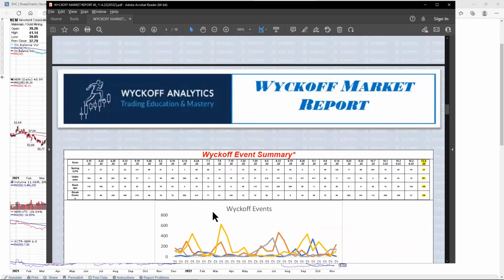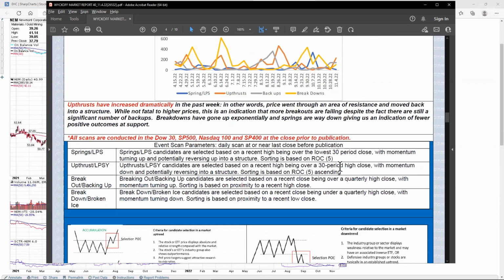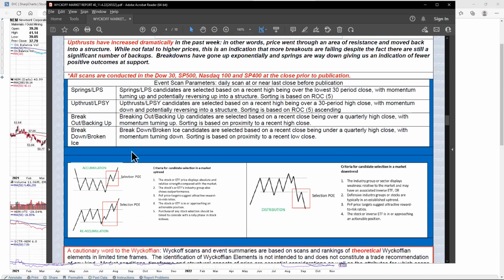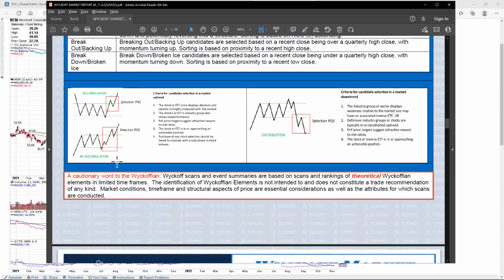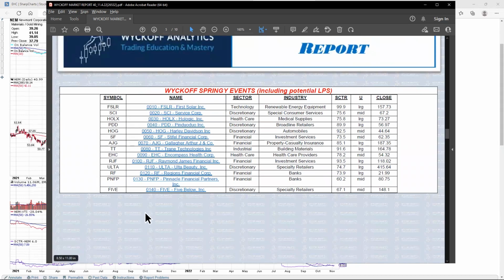But let's get down here where the events are. So here's an event summary so you can see how many events are taking place. And here are the events. And that is springs and LPSs, upthrusts and last points of supply, all essential Wyckoffian attributes, breakouts and backups, and breakdowns, broken ice. And so these are the categories of searches that are summarized in this report.